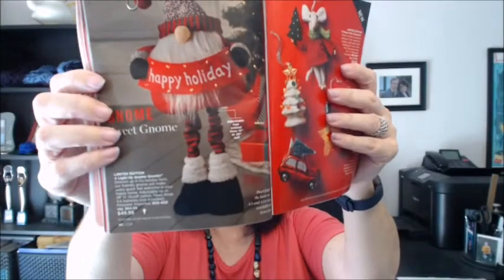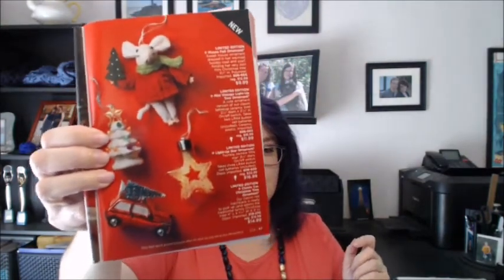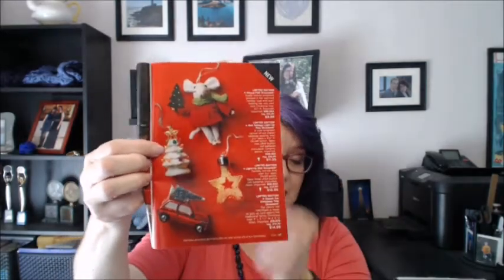So many surprises in this book. Oh, fun ornaments. Actually, I didn't get him, but how cute is the little happy holiday gnome? How would you like to have him greeting everybody who comes by during the holidays? He's so cute. Our ornament selection for this year, we've got the fun little Christmas tree on a station wagon, a beautiful light up star, a mini version of last year's white ceramic vintage Christmas tree with lights, and this adorable little mouse.